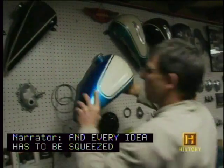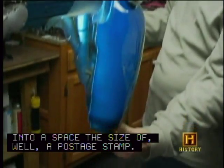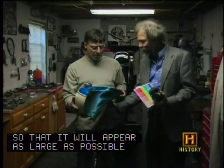And every idea has to be squeezed into a space the size of, well, a postage stamp. You see the highlights so much more. What you need is a composition that's extremely efficient so that it will appear as large as possible in that really limited space.